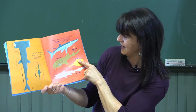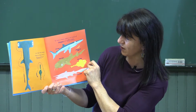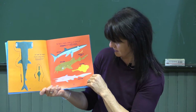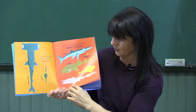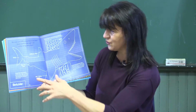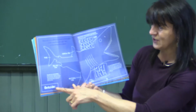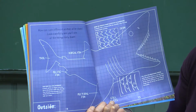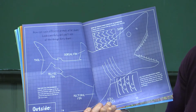This one's called the angel shark, the nurse shark, and the blue shark. Okay, so you can kind of see why he kind of looks like a goblin. And this is a really cool page. This shows you the outside. How can such different animals all be sharks? Look carefully and you'll see all of the things that they share.